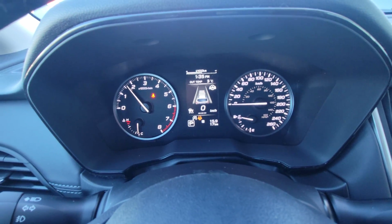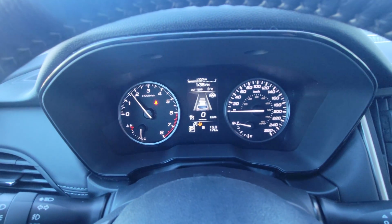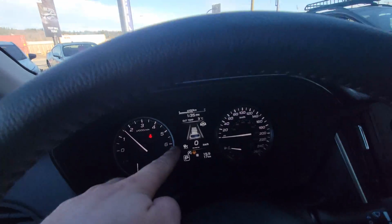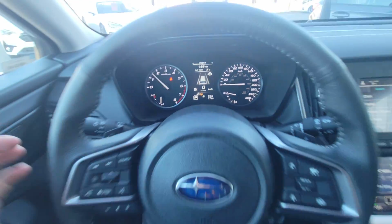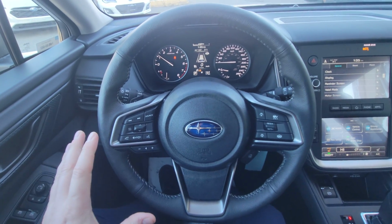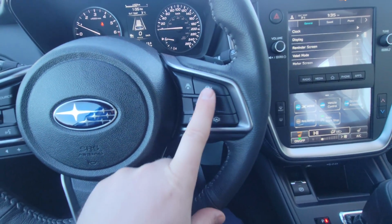Now, the cruise control has to be turned on, but doesn't have to be set to use lane centering. So, gray lines, if the cameras can see the road lines, it'll illuminate white on whichever side it can see, and that will actually give you gentle steering input to help keep you centered in your lane. Great for long drives. I love it for the second half of a day of driving. I don't recommend you use it all day, every day though.